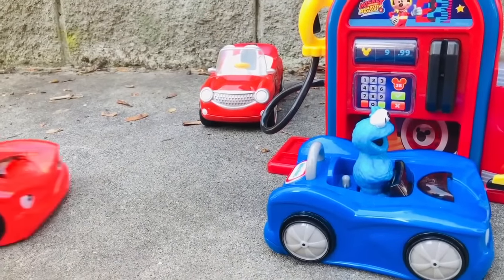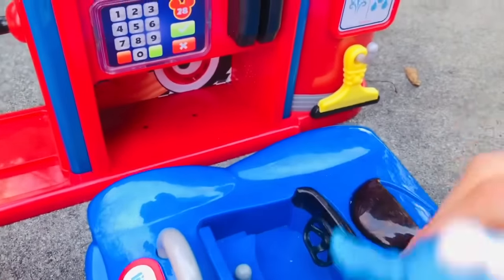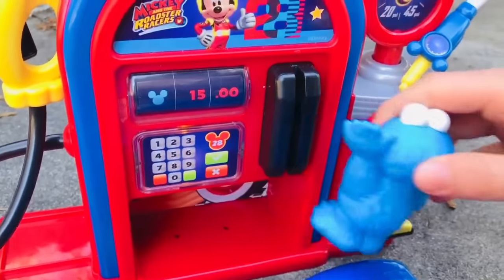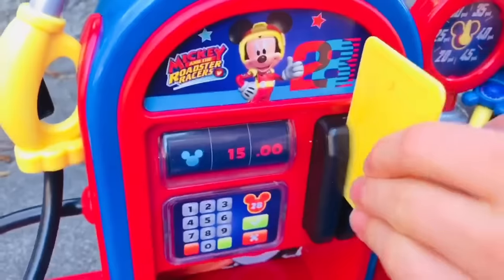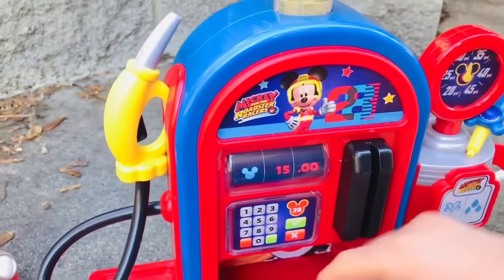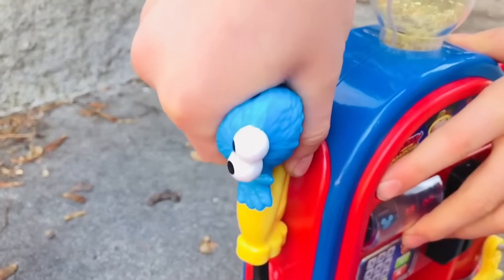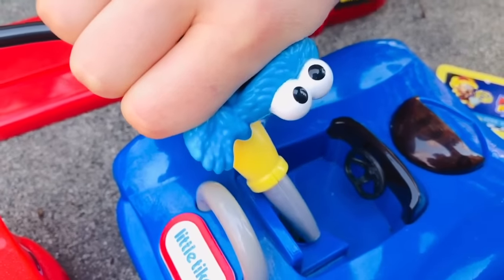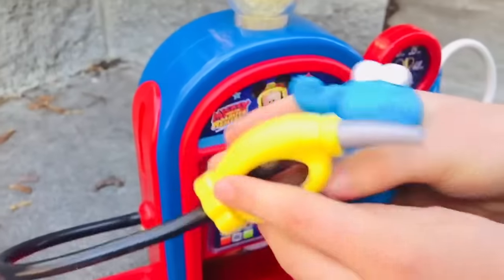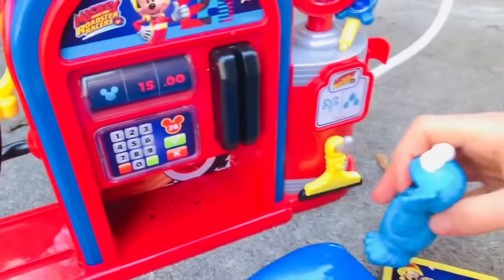Elmo lines up behind Cookie Monster. He will have to wait his turn to fill his gas tank. Today, Cookie Monster will have to pay $15 for gas.